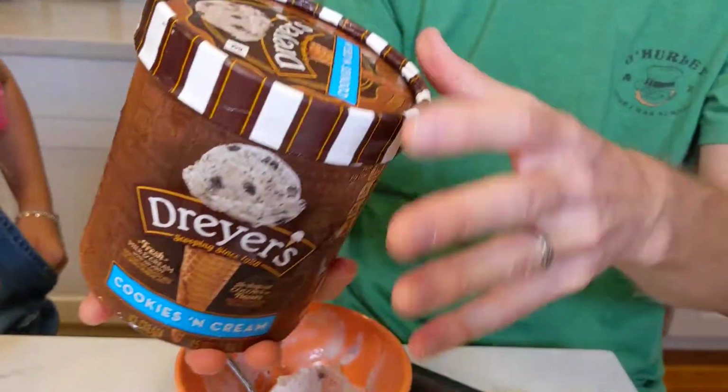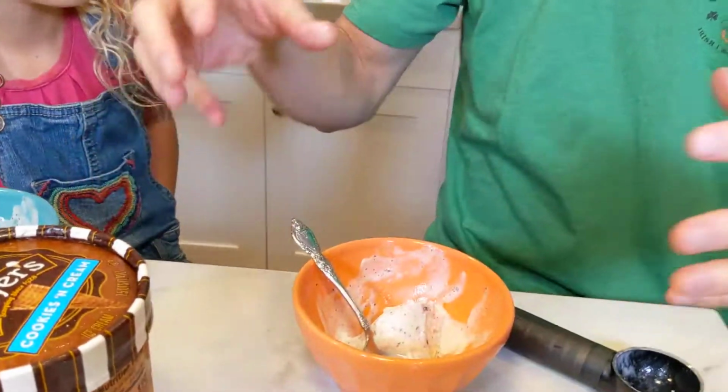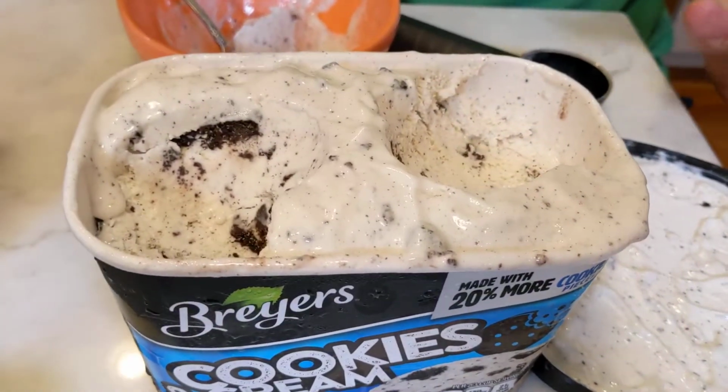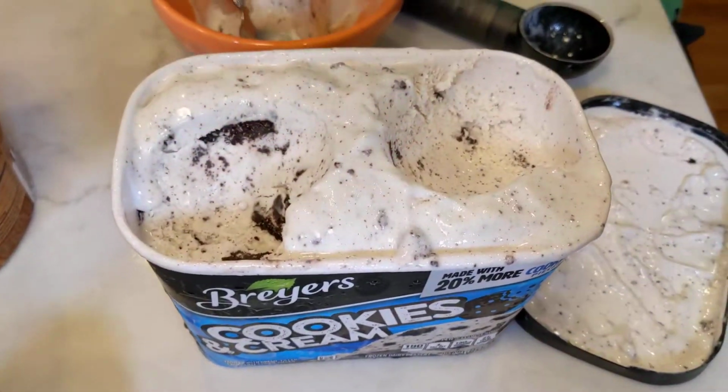Oh, that's confusing. If these were mixed up, I don't know. I guess it doesn't help that I put them in the same bowl, but you can taste the vanilla more in the Bryers. If you like the flavor of the cookies, the chocolate cookies are kind of mixed in throughout here in the DREYERS. As you can see, it's got that off-white color. It's almost like they put the cookies and the vanilla and blended it all together. And then the Bryers, there's still little pieces, but this one feels more like it was vanilla with chunks of cookie, mixed in a little less, not blended up as much.